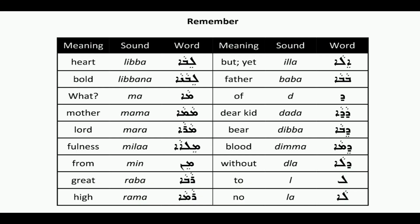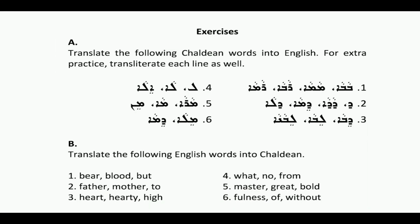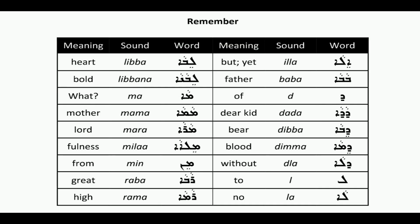Okay, so your homework, and this is on page 3 if you have the book, in the second half, is going to be A and B. A, you have to translate the following Chaldean words into English. For extra practice, transliterate each line as well. Remember, transliteration is writing the Chaldean word in English letters, okay? So you're going to go through all 6, and you're going to translate them into English, using what the words mean from the word bank, okay?